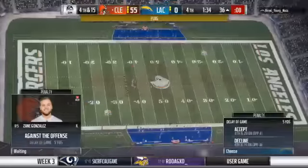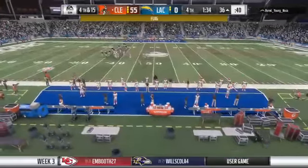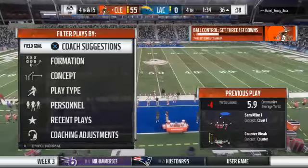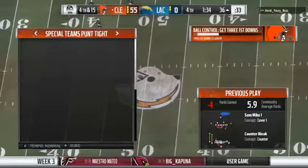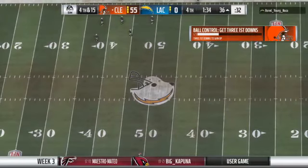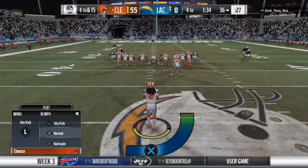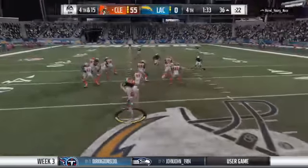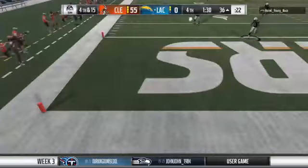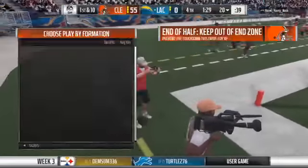And they're not going to get the snap off. This might back him out of field goal range. The Browns send out their punter now, as he'll come on to kick this one away. And that is much too long. That's into the end zone for a touchback.